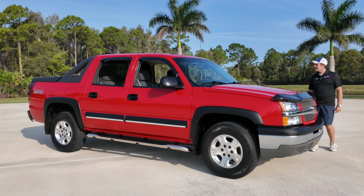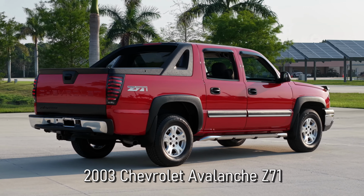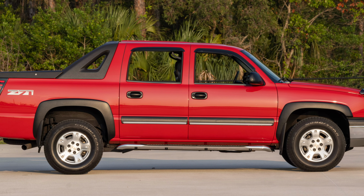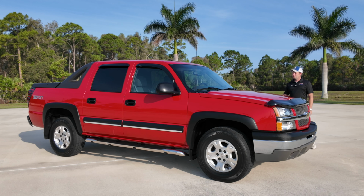Florida. Today out of the museum we have out for you a 2003 Chevrolet Avalanche Z71. Our owner Mark had several of these in the 2000s and picked this one up recently with only 6,800 original miles. The Avalanche was built from 2002 to 2013. They had two different generations. This is a second year, first generation example.